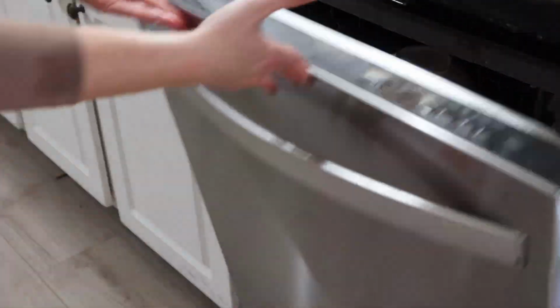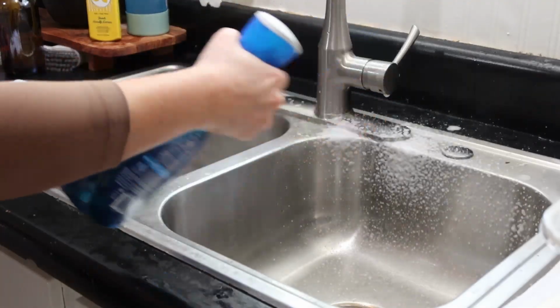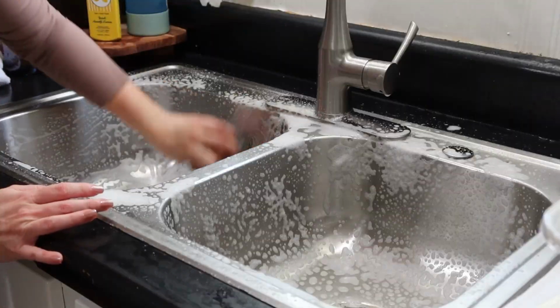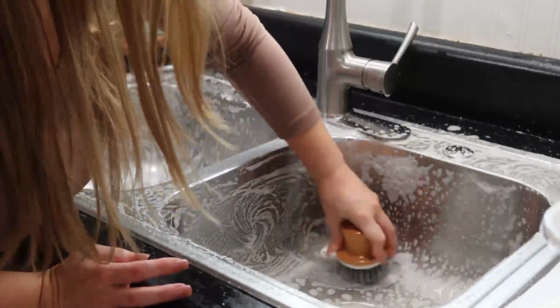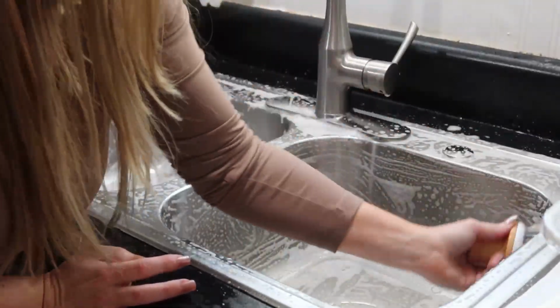So this is me just being extra, but I got some pumpkin spice Dawn spray to clean my sink with. I found it at Walmart and it smells so good. But here's a little question for y'all. Are you a pumpkin spice girly or are you an apple girly? It seems to be a pumpkin versus apple battle, so let me know which one you are.